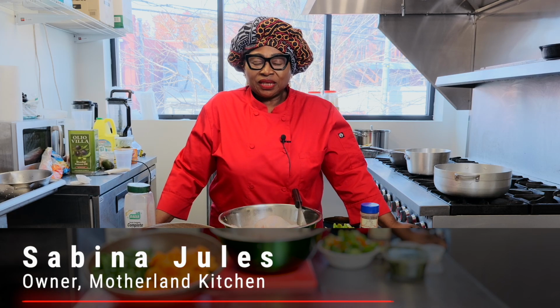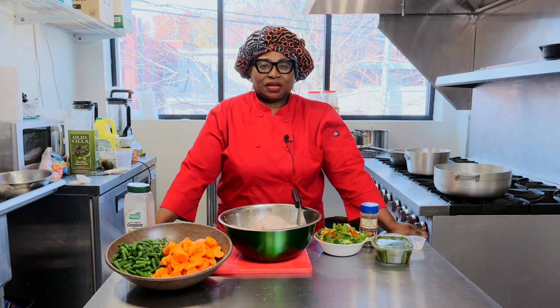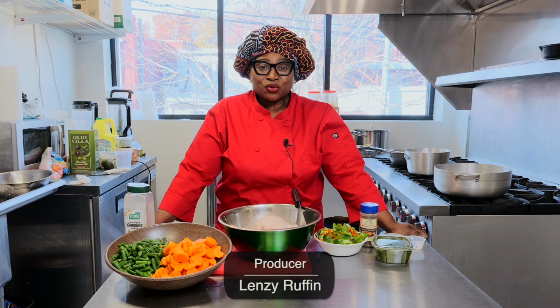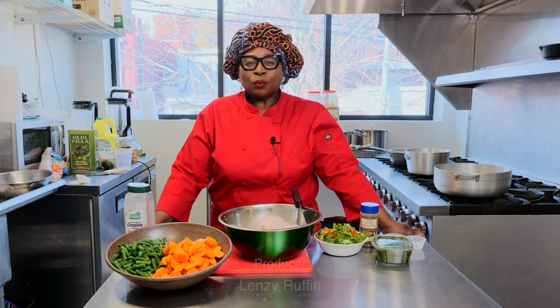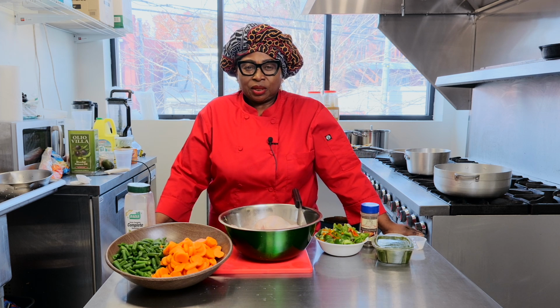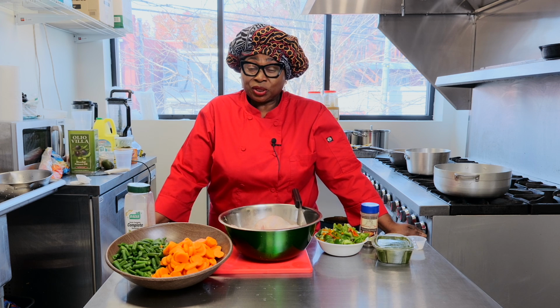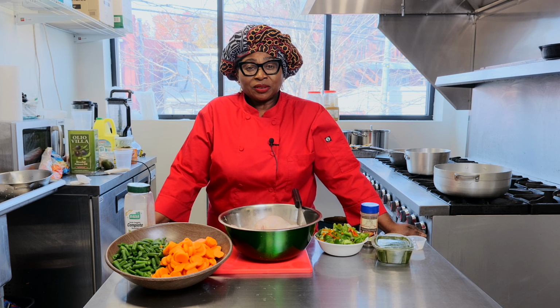Today we'll be making chicken DG. This is a dish that is typically Cameroonian. This dish is called Poulet DG. Poulet is French for chicken, translated into English. DG, Directeur Général, Director General.